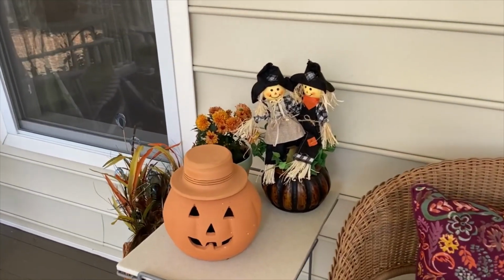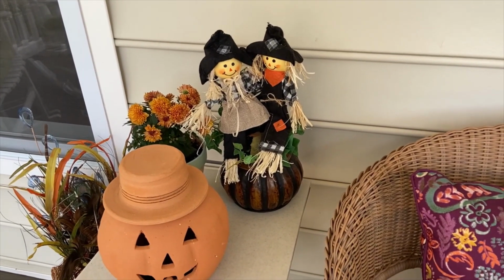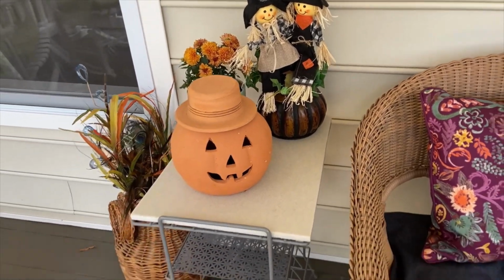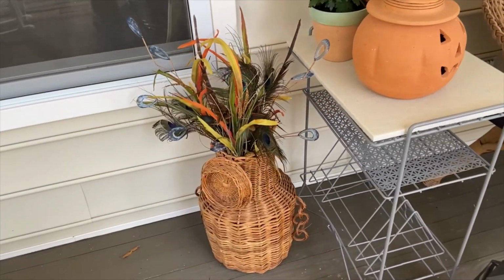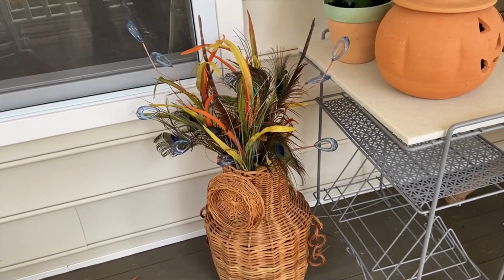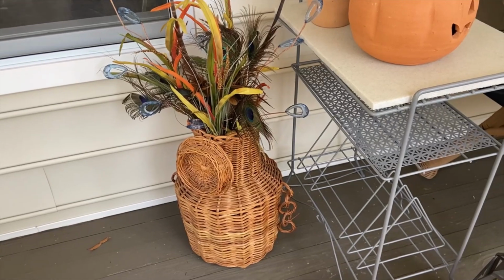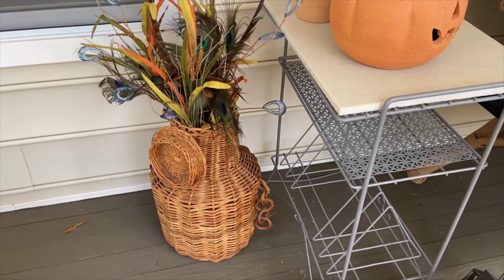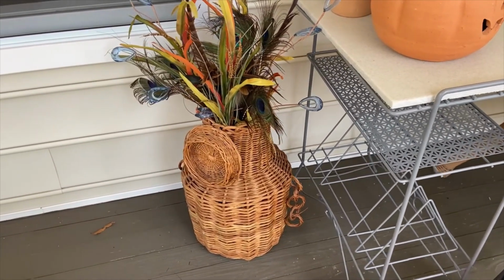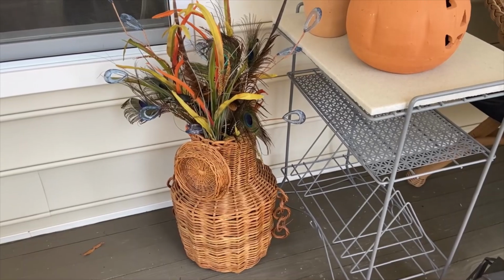Sweet little buffalo plaid scarecrows were new this year. They came from Walmart. And another pottery jack-o'-lantern. And the basket, gosh, I don't know what I would call that. Almost looks like a jug, doesn't it? But anyway, this basket I got at a thrift sale one year.